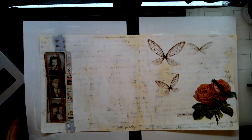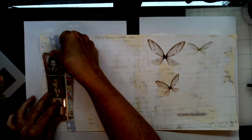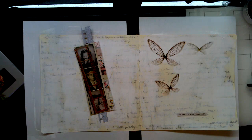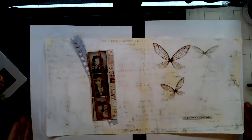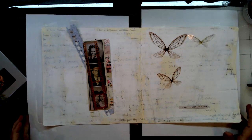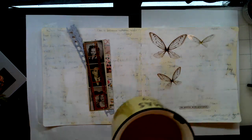I have some company in the house, so if you hear some giggling and other stuff, that's what that is. And I pulled some bits and pieces. Hi, Michelle, how are you? I went to my handy dandy little embellishment folder and I pulled out some pieces that I think will look nice. Is that enough light? Can Michelle, can you see okay? Oh, you're good? Great. And I'm sipping on a coffee here.